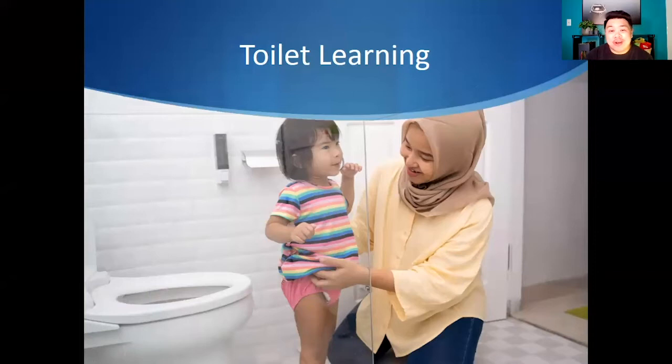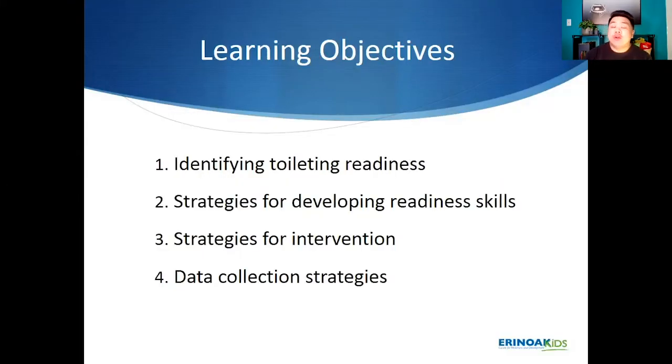My name is Alan Roaring, and today we're going to talk about what steps you need to take in order to successfully teach your child how to use the washroom independently. There are 4 topics that we will cover in today's workshop.